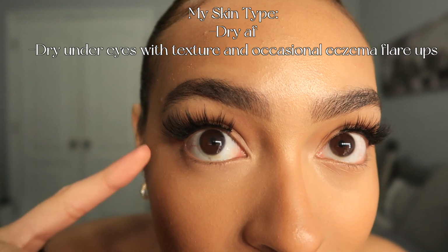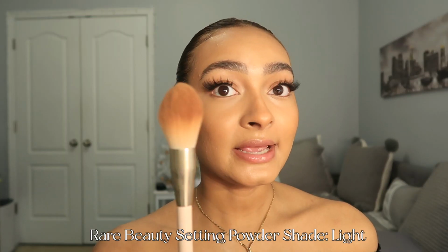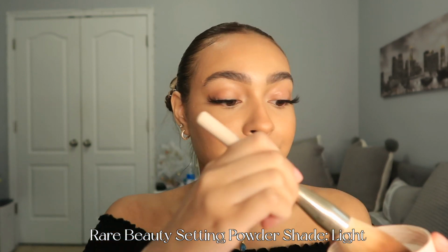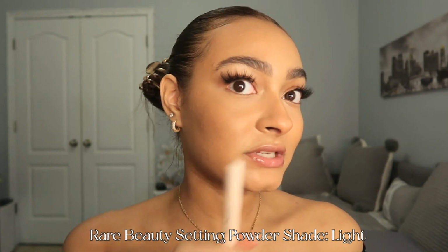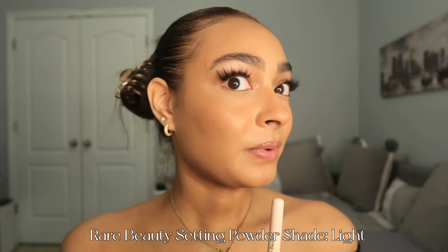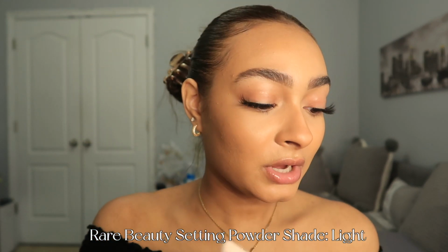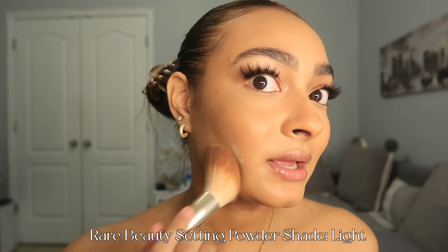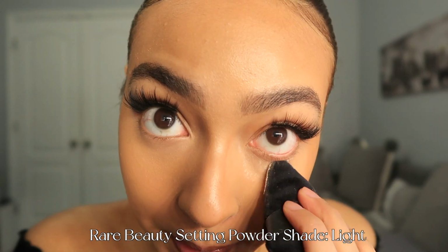And look how good this looks. It's so blurring, and it's mattifying, but it's not dry. Rare Beauty, you did something here. I go in with this powder brush in case you were wondering like how it works. So I'm gonna lightly put this over my face. So this is with the powder, and this is with nothing. So powder, nothing. And as you can see, even though I put powder on, it still gives you that radiant glow. We're gonna put more powder on the other eye so you can see.